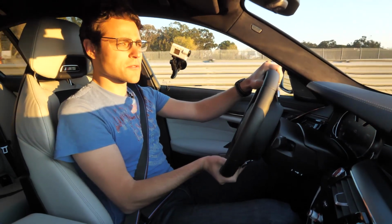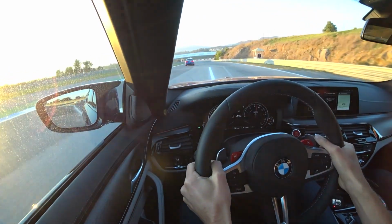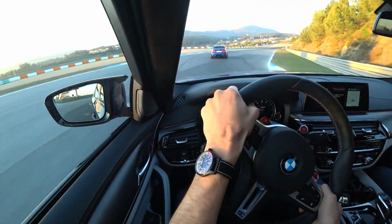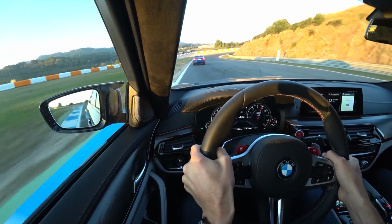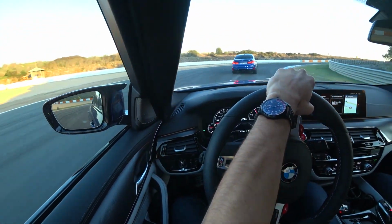So we will start this driving part with the racetrack this time, later on also street driving. First, let's see what performance this car got. We will start in the normal modes with everything activated, and I can tell you already then the M5 is a real beast.